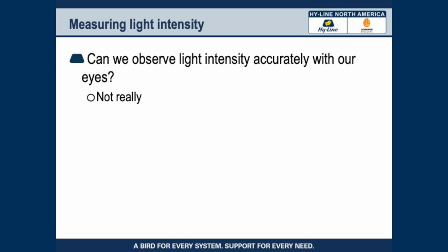When I measured it was between 21 and 22 foot candles in this room. It's really hard for humans to measure light. Sometimes, I don't know if this gentleman got lucky or he was testing the light before just to make sure that it was okay for humans. But would this be too bright or too dim for a chicken house?